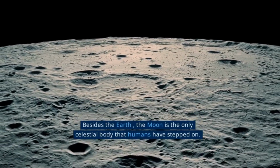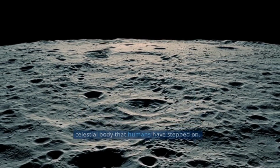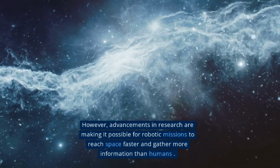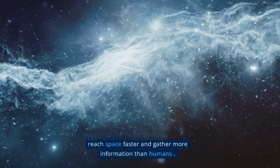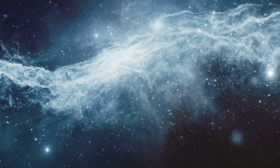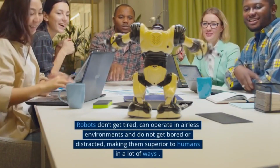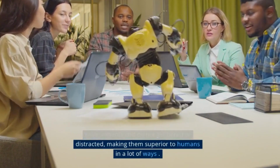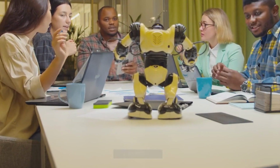Besides the Earth, the Moon is the only celestial body that humans have stepped on. However, advancements in research are making it possible for robotic missions to reach space faster and gather more information than humans. Robots don't get tired, can operate in airless environments, and do not get bored or distracted, making them superior to humans in a lot of ways.